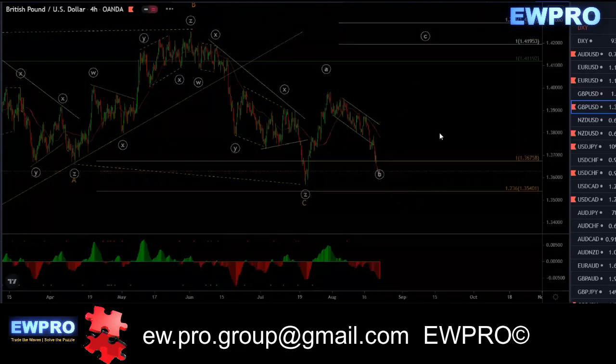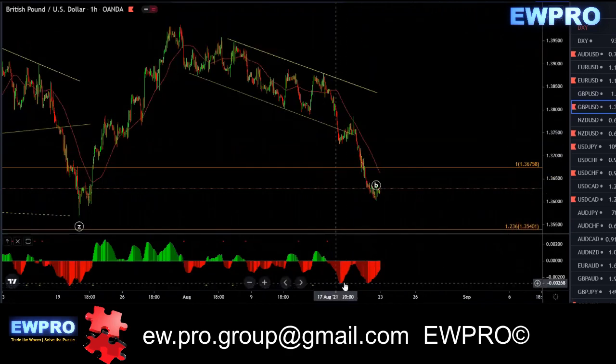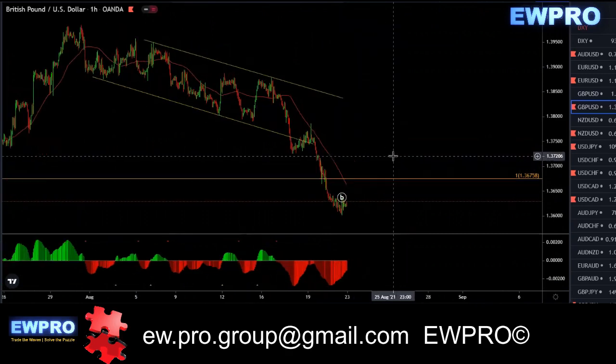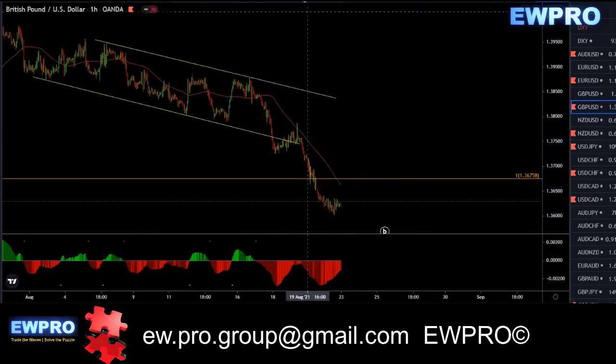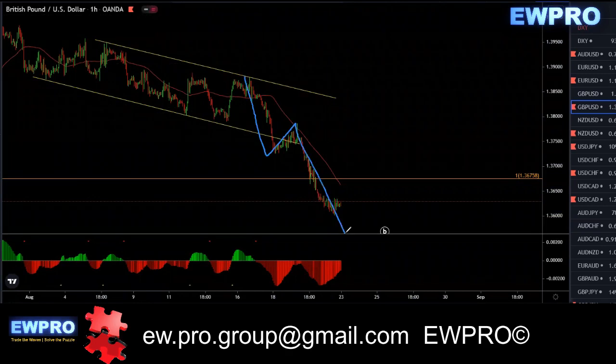On the H1, we don't have any bullish divergence. So, you know, any flag you get, you can sell. So you'd be looking for a WXY, X2, and then a Z down on the lower time frame on the M15.